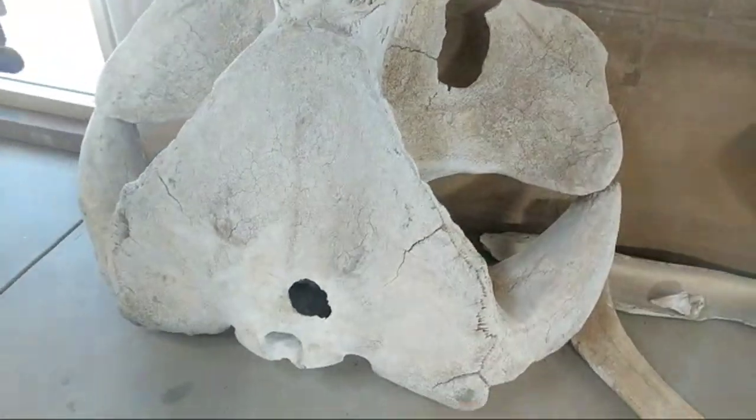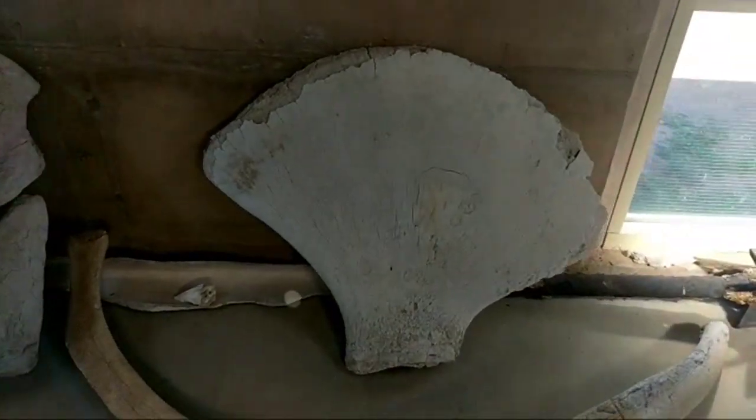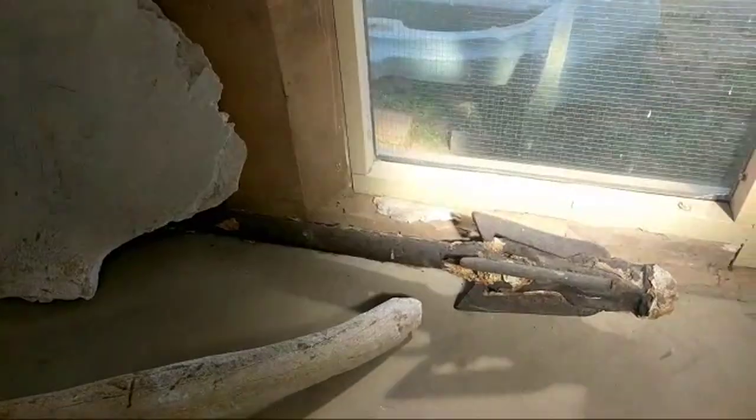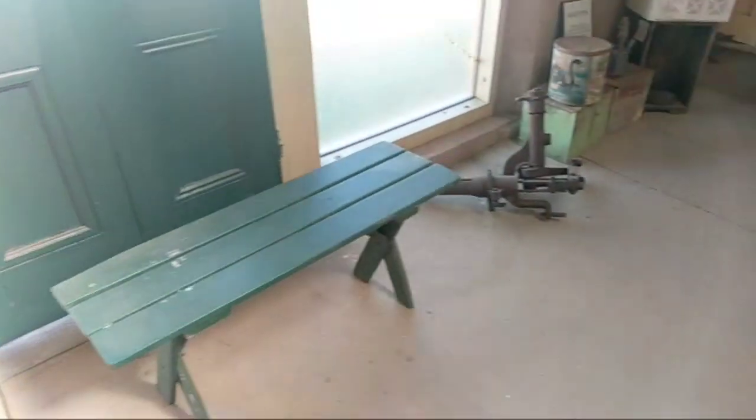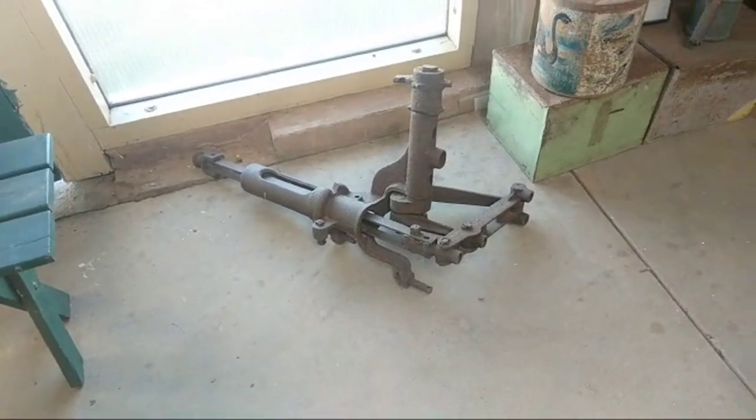And this is a big skull. I mean, this is huge. And that harpoon that's laying on the ground there, I don't know if you saw when I was on the front there was an old harpoon on the front. It's a shame this place isn't labelled up a little bit better.